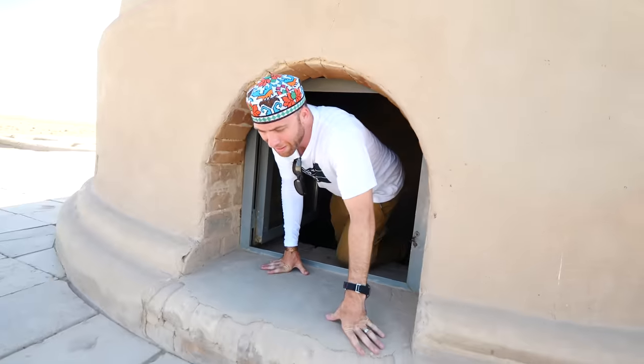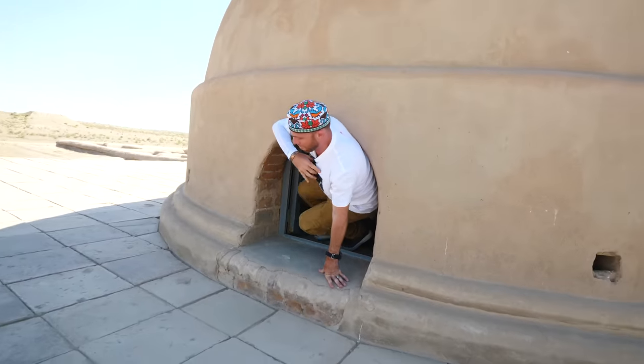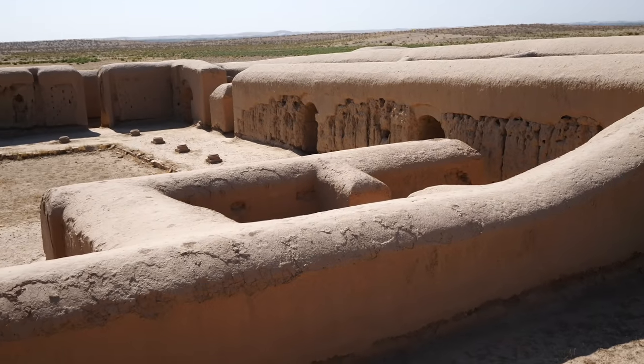Can you grab that? Okay. Oh my god. Oh, my back. So let's keep exploring the grounds. There's still a lot to see here.